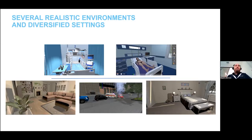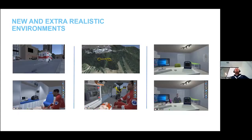Some pictures taken from VausSim, you have different environments: hospital, home, sofa, bedroom, living room, the street with the car accident. You can also be inside the ambulance, inside the helicopter, in a doctor room, a doctor studio, and you can mix the environments together. So you can create a case that goes from the street to the helicopter and then into the hospital.